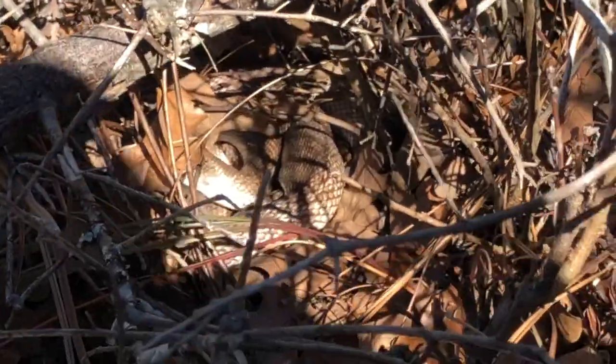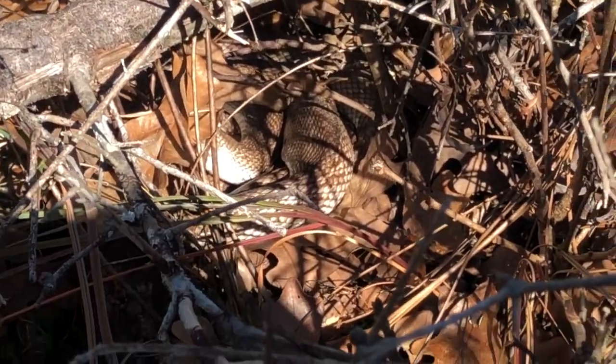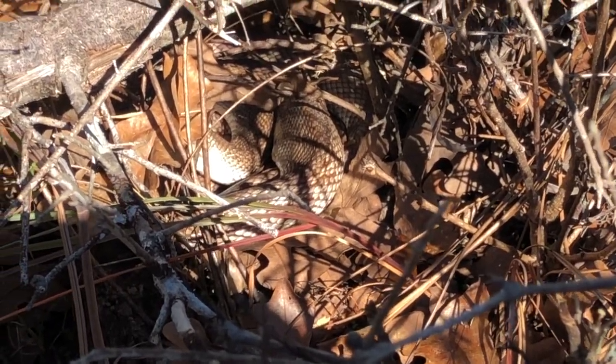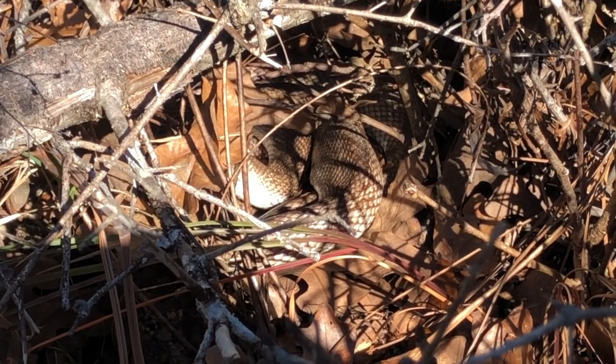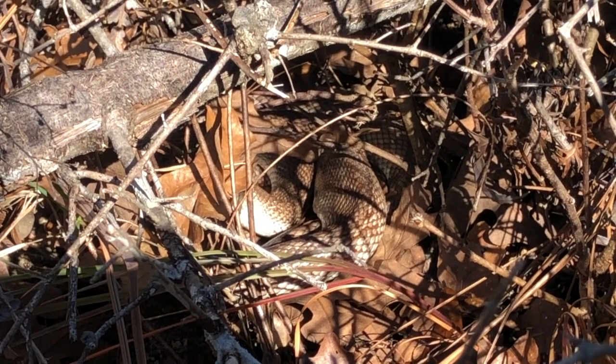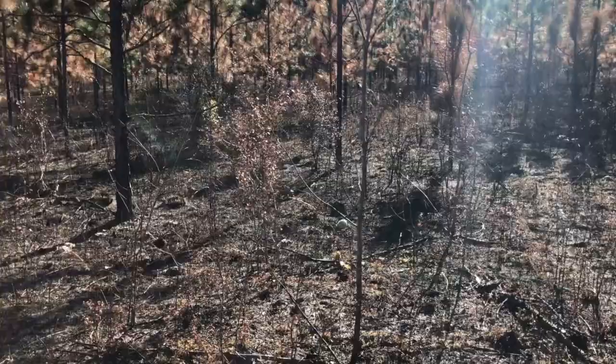So, another one out today. Cold weather doesn't seem to stop them if the sun is giving out radiant heat. They don't move a long ways, but they come up and bask. Another cool observation today. I'm in a recently burned area.